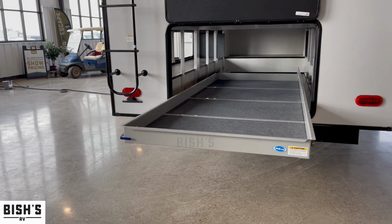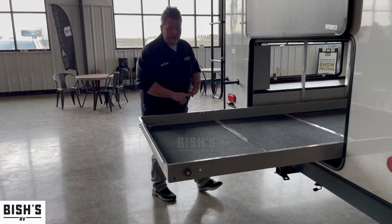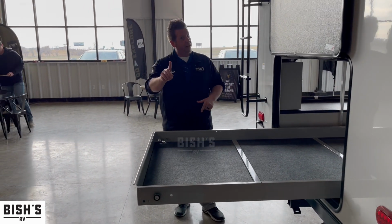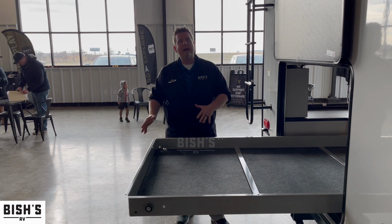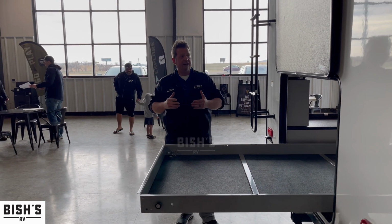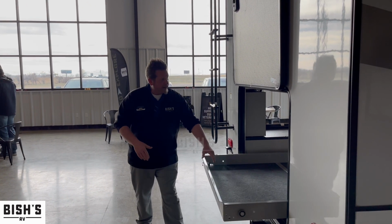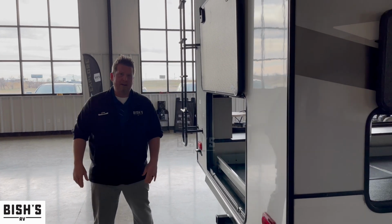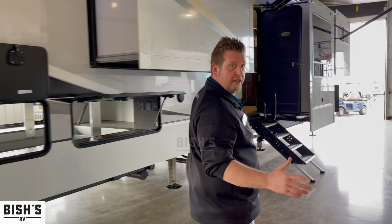10-foot slide with an 800-pound capacity. Now, if you wanted to throw a generator on here, dog kennels, not your dogs, can't do that. Generator, dog kennel, food, whatever you want. If you travel around and you do little flea markets with all of your little knickknacks, you can put tons of that just right here in the back of your Paradigm. It's all safely locked away. So let's go take a look at the inside.